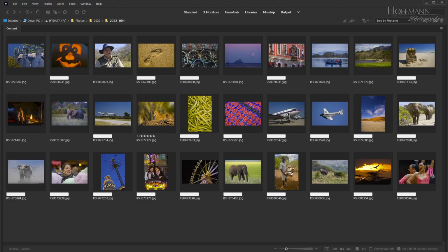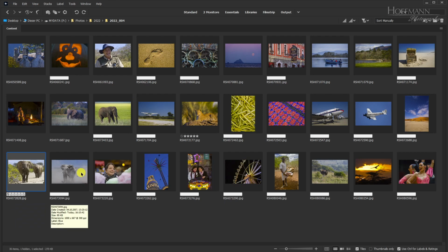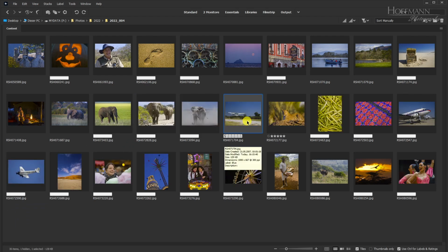All you need for keywording is an organizing software that supports IPTC data. Here I'm using Adobe Bridge, but Lightroom or even Earthworm View and others will do nicely. I start by grouping similar photos together. For example, the 4 pictures of elephants. This one goes here and these 2 go here. And there's this picture of a small plane.